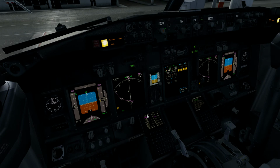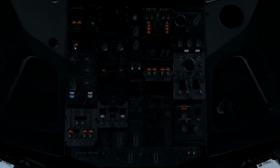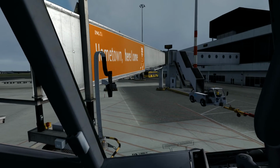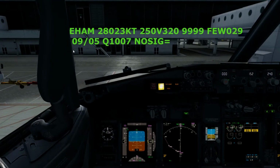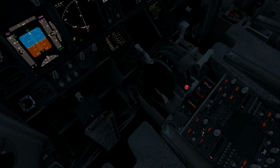Right. That should pretty much be the briefing. Now the weather, the METAR, will pop up on the screen right now, as you can see. So without further ado, let's ask for the push and start clearance. We have information Bravo, at least I think so. Can check once more.